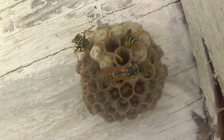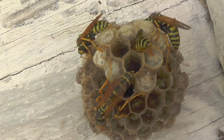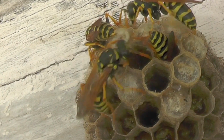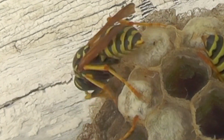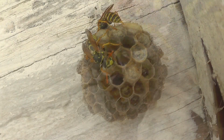So as you can see here in mid-June, it's very, very busy on this nest. It's a thriving nest. There's a lot of eggs, there's a lot of larvae, a lot of pupating wasps under their silk caps about to come out and help start foraging. And there's a lot of nest building going on all simultaneously.